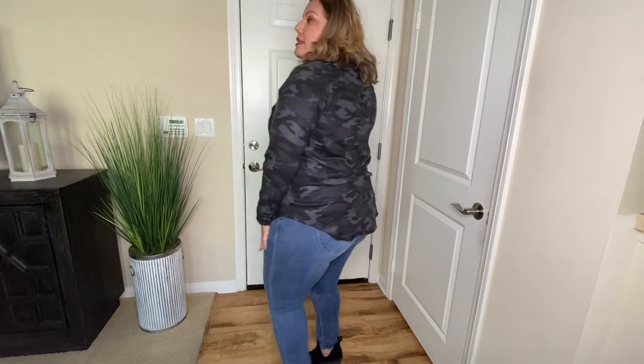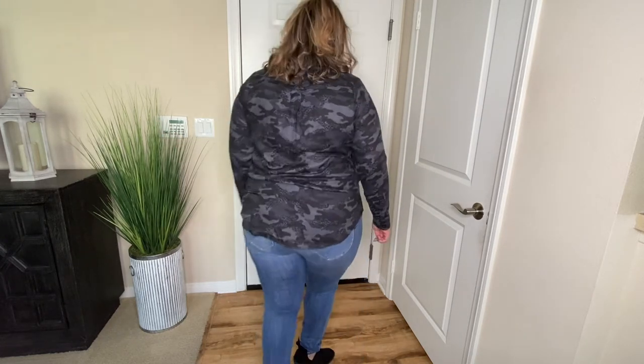So the next item I got from Torrid is this blouse. This is a button-up flannel, thin flannel top, and super comfortable, super soft. I really do like it. It has functional buttons on the sleeves, and it also has buttons going down the front. I love the way it fits. I think that it is a great length. I think this top looks great with jeans.